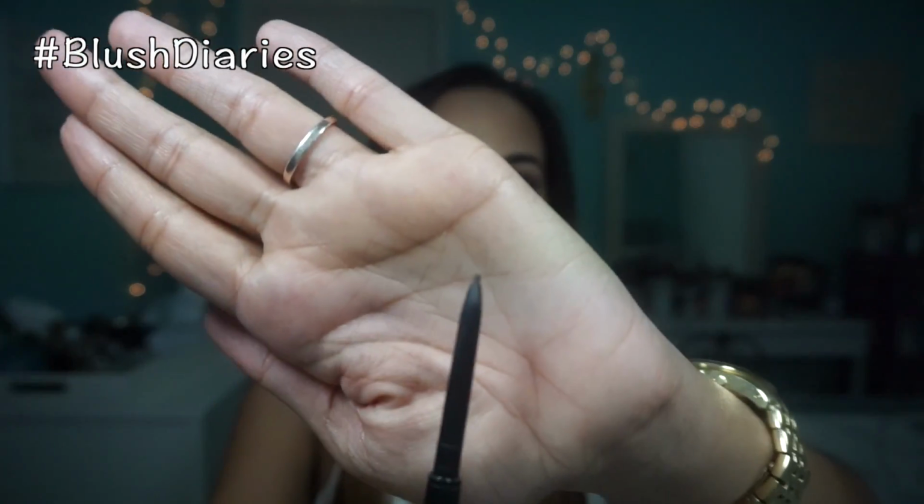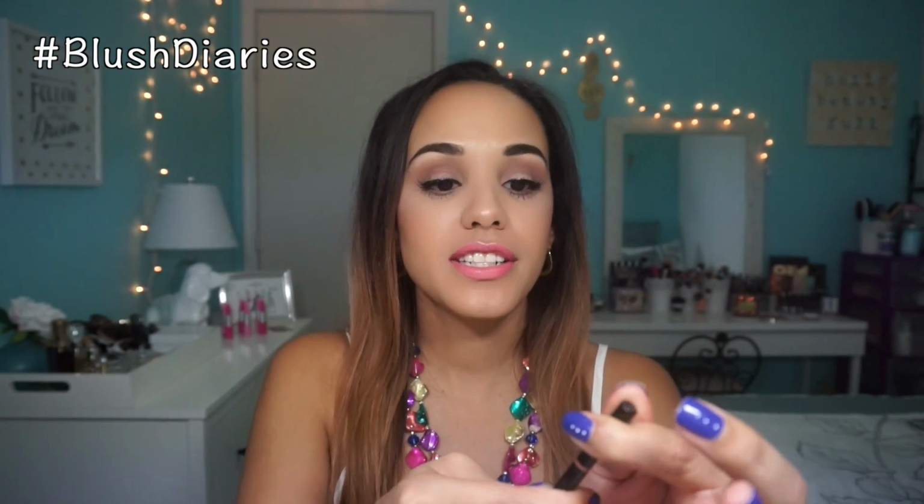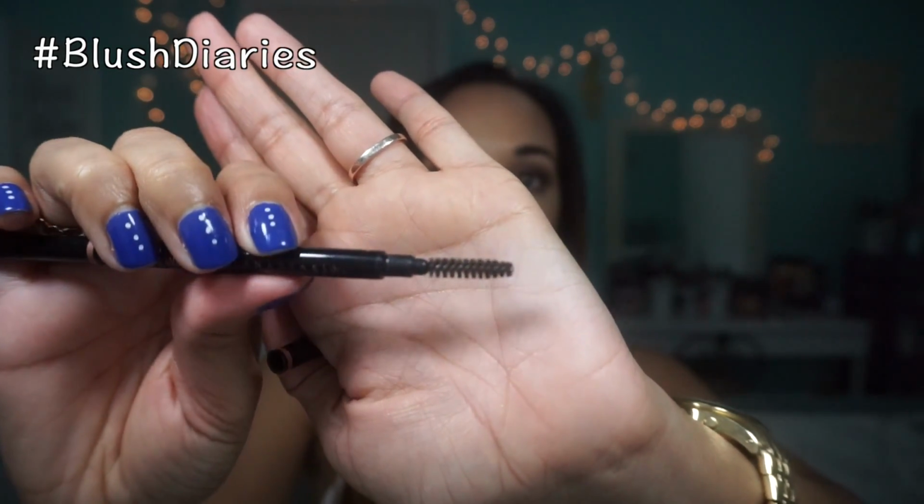The point, I don't know if you can see it right there. Let me pull it out a little more, maybe you can see it a little better. But I love it for that because it's so fine, and you can definitely get in there and fill it in. But I also love this spoolie that comes with it. I feel this spoolie is definitely worth, I think this is $22. It's definitely worth the $22.